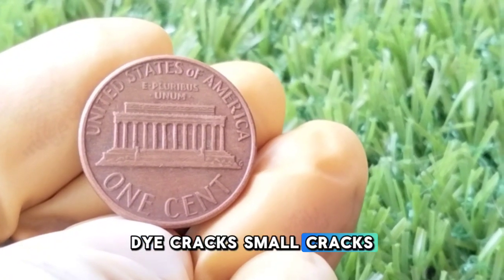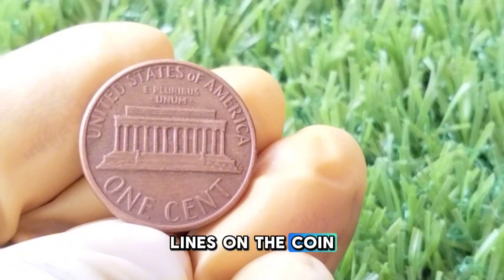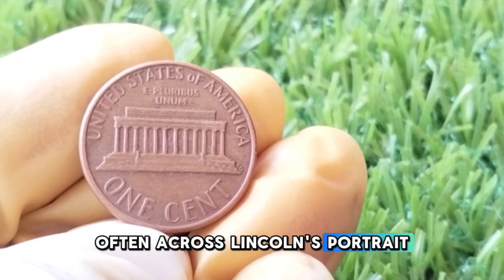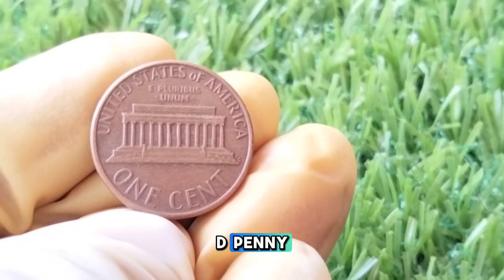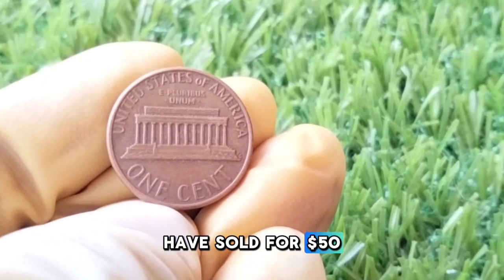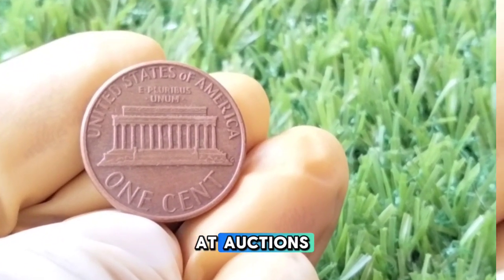Die cracks: small cracks in the die can result in raised lines on the coin, often across Lincoln's portrait. Error coins can significantly increase the value of a 1979 D penny. Some of these errors have sold for $50, $100, or even more at auctions.